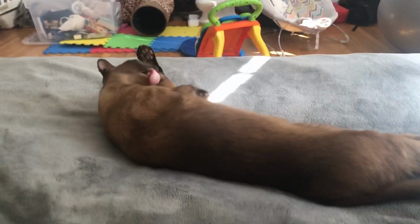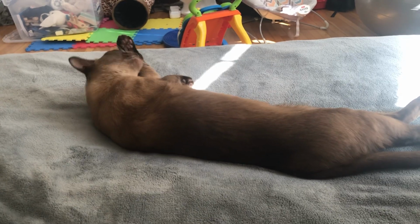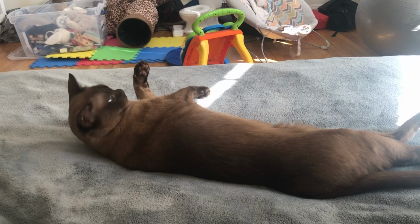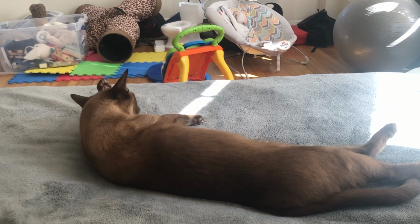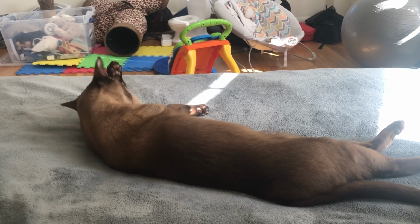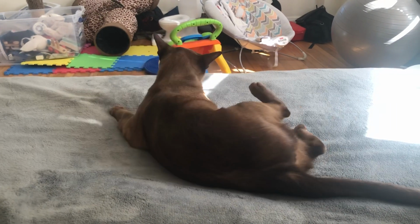Yeah. In terms of colors, there are different colors in the US and in Europe. In the US, there are 4 colors, which are sable, which is that very dark brown Burmese. Then there is the champagne, which is Matilda here. It's a little bit lighter. Then there's the platinum, which is the silvery gray, and then there's the blue.